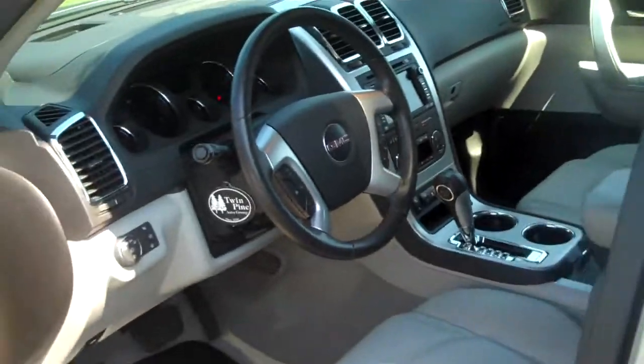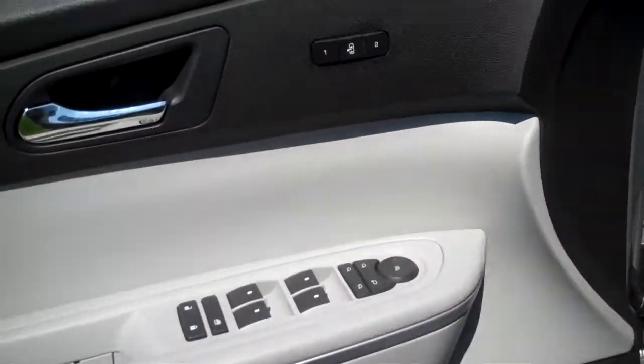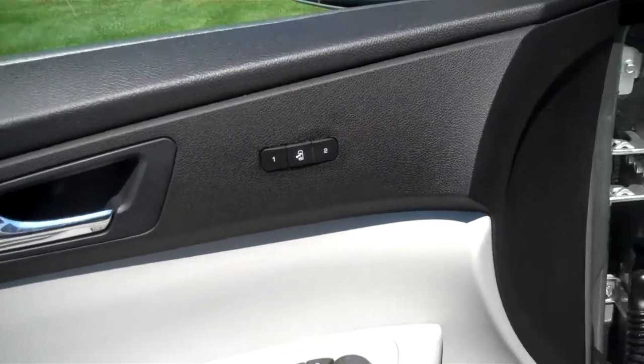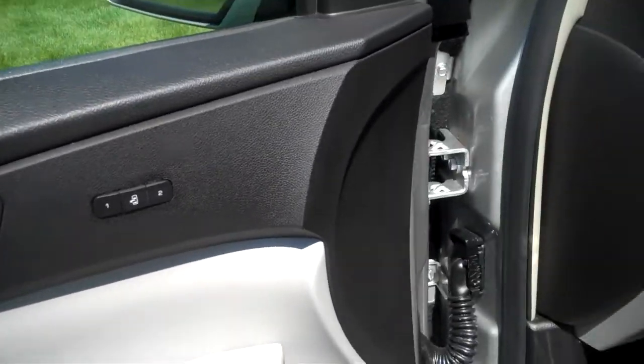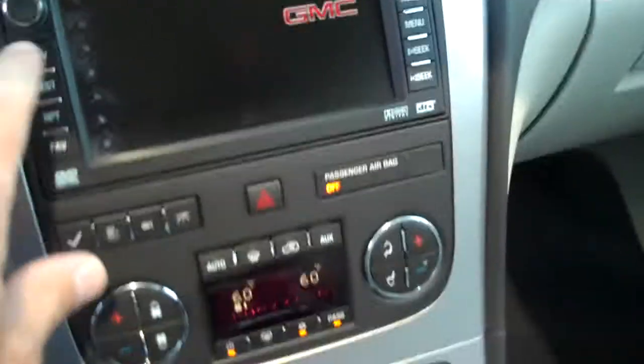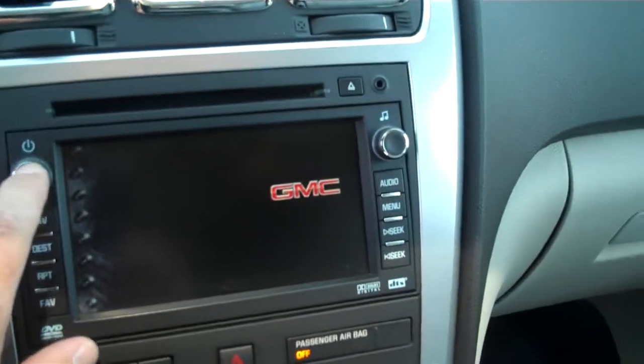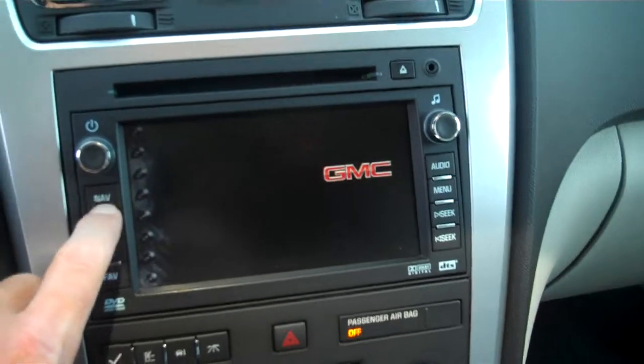This vehicle only has 38,000 miles. It has all kinds of options even on the door panel. You have the dual memory seats, you have dual leather heated seats. And I'm going to show you the interior here. It has the navigation system. It's a nice, easy to use, easy to reach navigation.